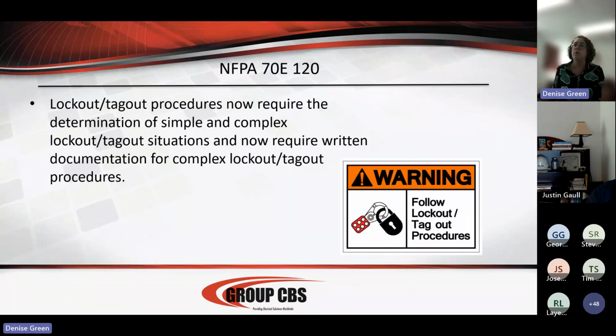And so that all goes with the documentation. If you're locking out one disconnect, two guys are working together in the same place, they can see each other, it's not different locations, one power source, all good. That's still a simple lockout tagout. But if you've got a guy from the motor company and one of your electricians and you're locking out one source, you still have two crafts, two employers, and now it's a complex lockout tagout.